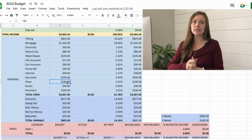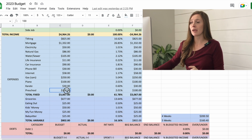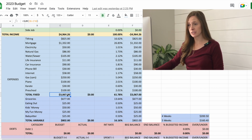Piano, this is for 2 kids. For the month is $100. Karate for one of our daughters is $30 per month. And preschool for our youngest is $100 per month. So total fixed expenses, $3,067.